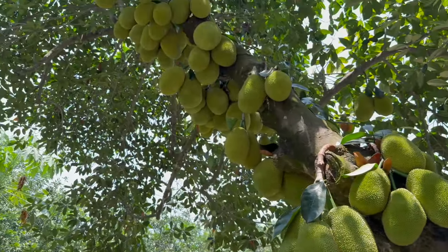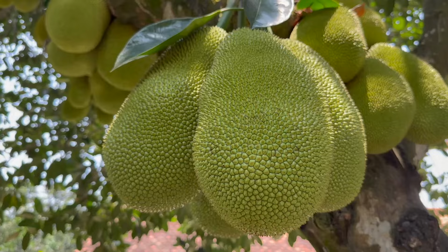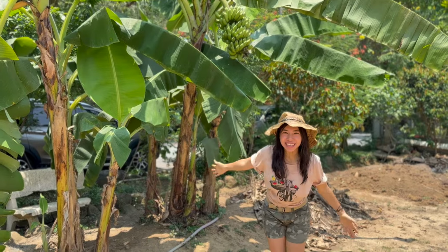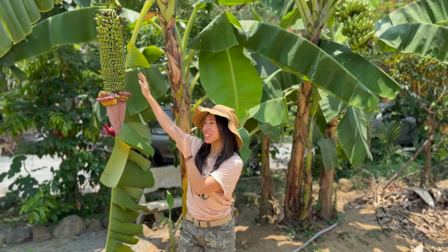So crazy. I gotta say, having 200 plus jackfruits on one tree is definitely not common. No wonder the lady here told me not to miss the jackfruit tree. Check out these dwarf bananas. I have never seen baby bananas this up close before.